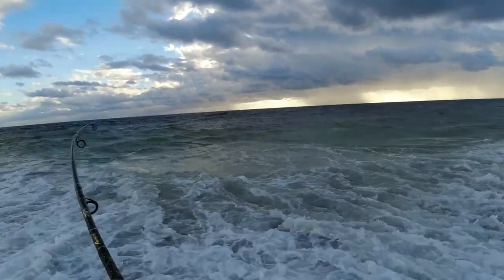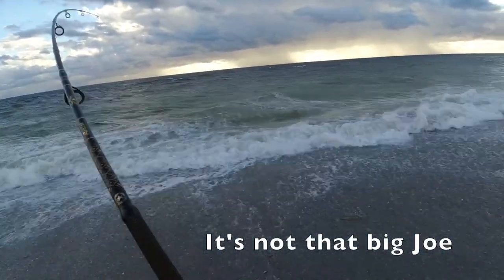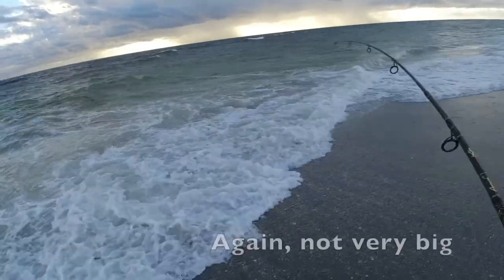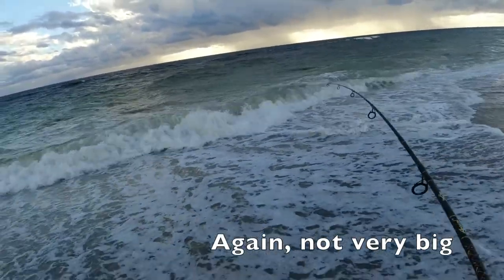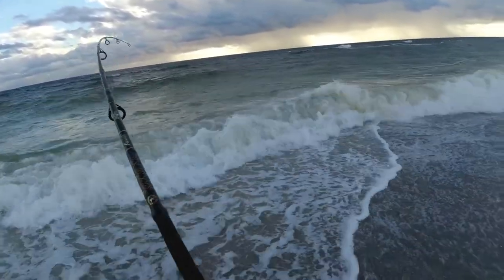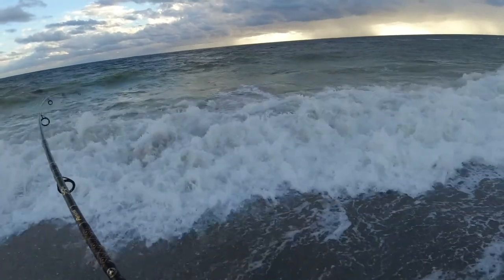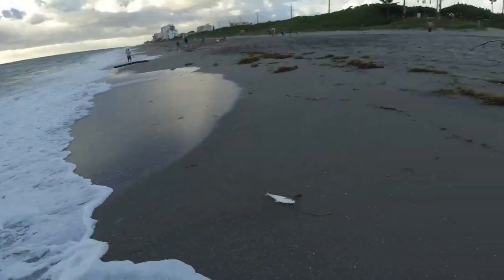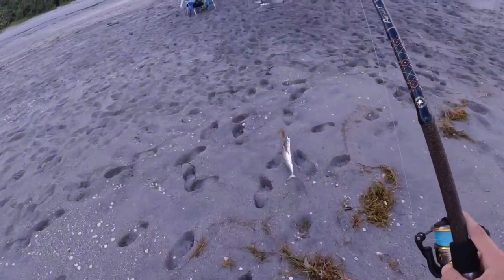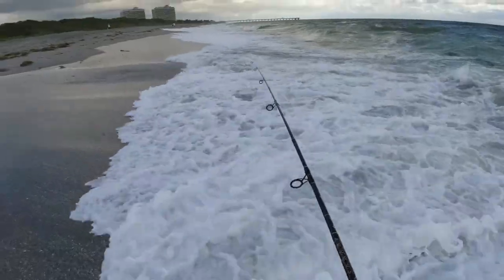Oh my, we got a big one. Oh my, that's a big fish. That's a really big fish. At least better than before. I'm stuck in a weed kind of. Wow. No, maybe not. Maybe it's just foul hooked. Man, he hit it. I was so excited. I was like, that's a really good fish. Oh, that's not good. That's not good.